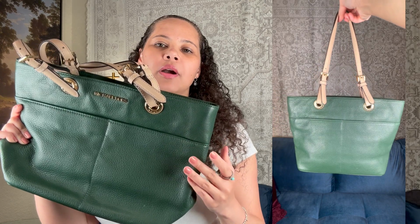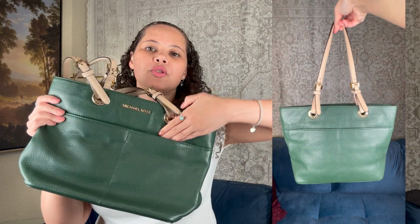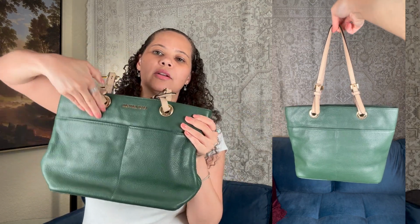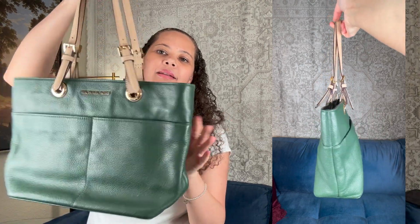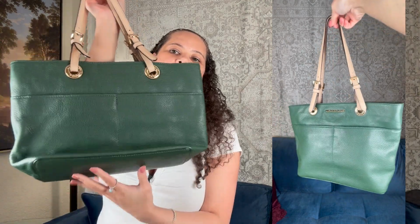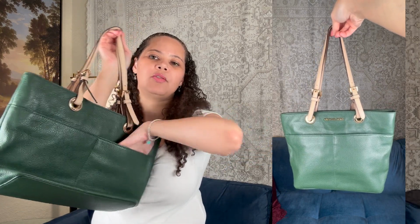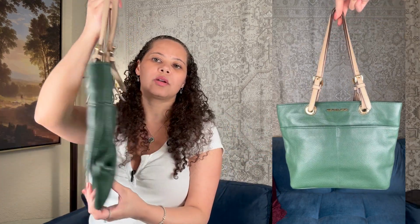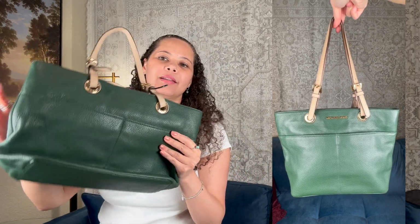It has 4 different pockets on the outside of the bag. So we have these 2 very large pockets here in the front of the bag, and 2 other pockets exactly like this one here, also present on the back of this bag. So they are huge pockets. You can fit your cell phone, your keys, whatever you want here. It does not have feet, so I wish they had feet to protect the base of this bag a little further, but that's okay. It's still a style that I like.